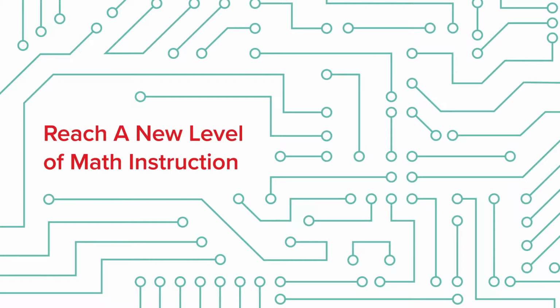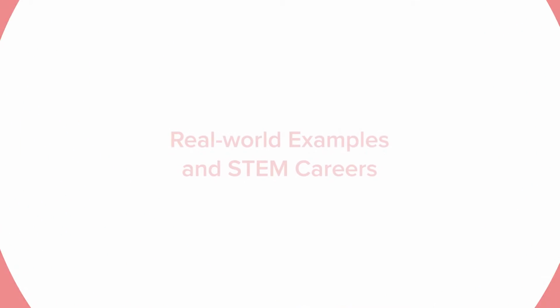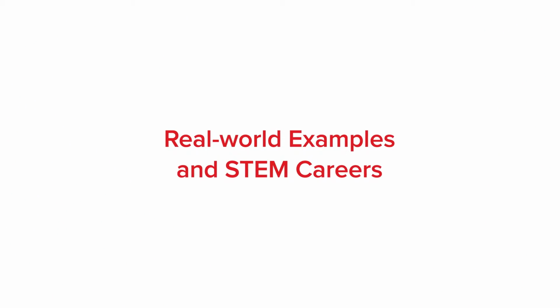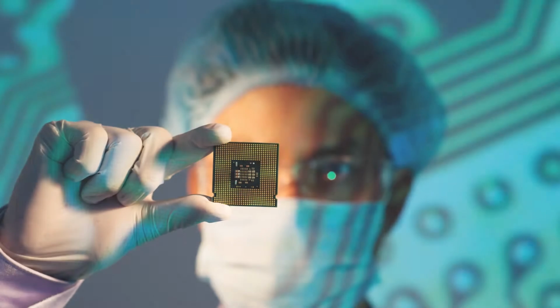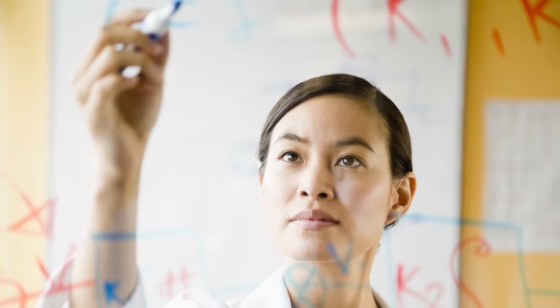Reach a new level of math instruction. Redbird Mathematics uses real-world examples and STEM careers to help students build confidence and enthusiasm for math. Students gain a strong appreciation of the relevance of math in daily life and learn to see themselves in real-world STEM careers.